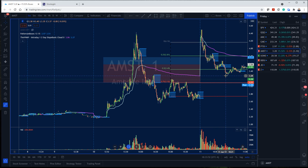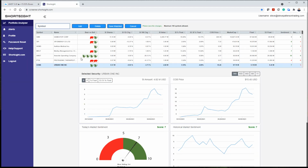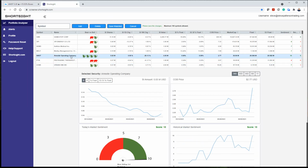So if we look at AMST, let's look at some stats on it first. You can see it has a float of 20 million. So it's not a micro float, but it's a low float, that's for sure. And it has a market cap of 59 million. Now those are really two important numbers.